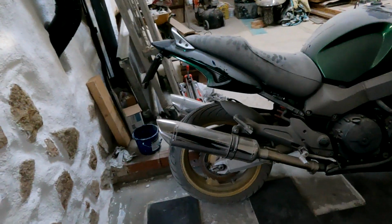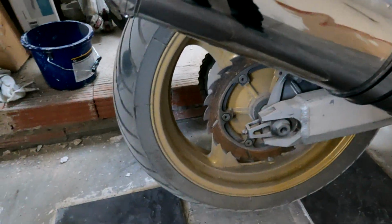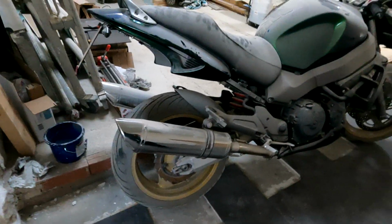Yeah, that's a really good thing. I keep looking at my old favourite brake disc. It's a bit rusty, but I've got a replacement one for that. They're illegal everywhere except the UK.